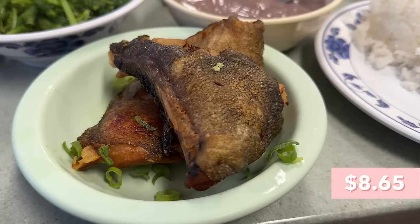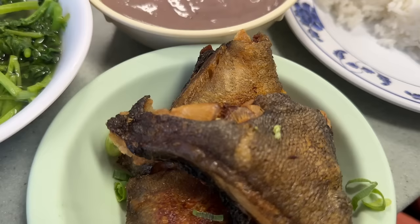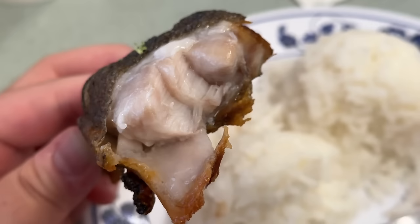It looks so crispy and perfect. And they gave us this gravy to dip it in. Apparently it tastes kind of like a beef stew. It has this really nice light crisp on the outside, and the inside of the fish is so incredibly moist. Just look at that, like it's not dry at all.